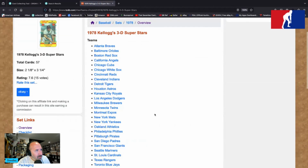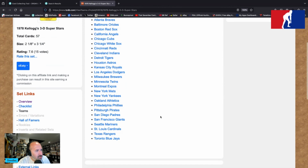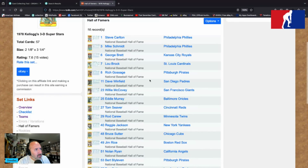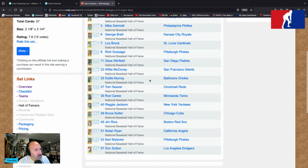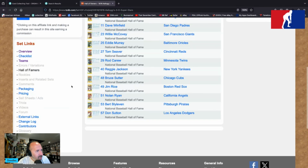Teams depicted here are the Braves, Orioles, Red Sox, Angels, Cubs, White Sox, Reds, Indians, Tigers, Astros, Royals, Dodgers, Brewers, Twins, Expos, Mets, Yankees, Athletics, Phillies, Pirates, Padres, Giants, Mariners, Cardinals, Rangers, and the Blue Jays. Hall of Famers, there's 16 of them. Carlton, Schmidt, Brett, Brock, Gossage, Winfield, McCovey, Murray, Seaver, Carew, Jackson, Sutter, Rice, Ryan, Blyleven, and Don Sutton.